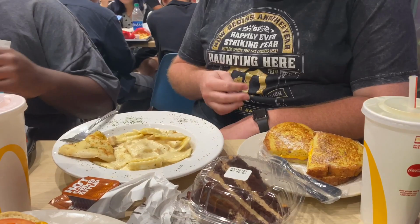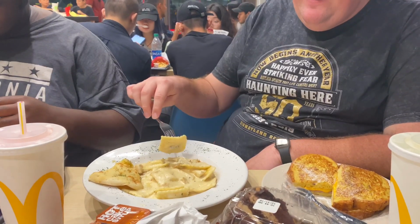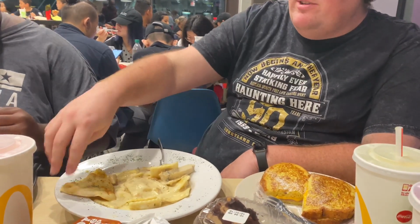So as you can see, we have a smorgasbord of food all over the place. I'm going to start by trying McDonald's Pasta. Not two words you would ever think you would hear before, but McDonald's Pasta. I have ravioli with grilled chicken and an Alfredo sauce. Get a little piece of bread. Let's try the bread.